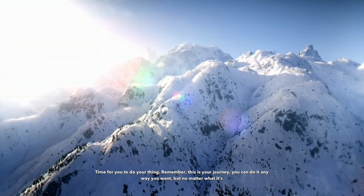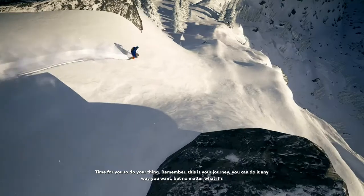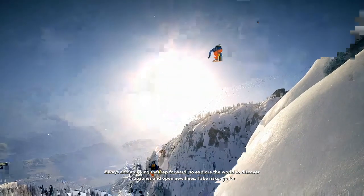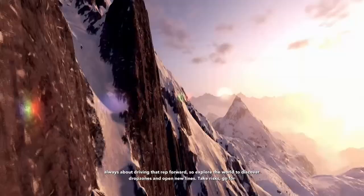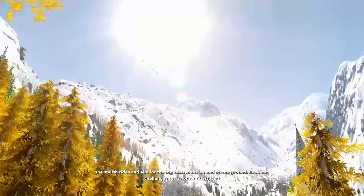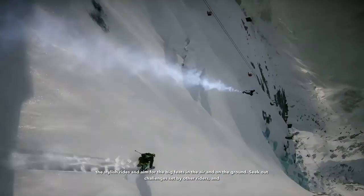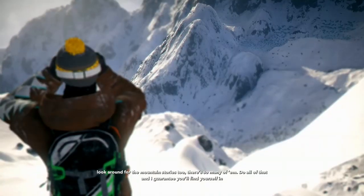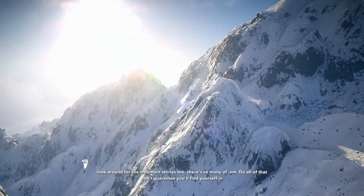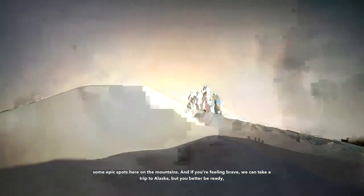Time for you to do your thing. Remember, this is your journey. You can do it any way you want, but no matter what, it's always about driving that urge to explore, to discover drop zones and open new lines. Take risks, go for the stylish rides, and aim for feats in the air and on the ground. Seek out challenges set by other riders and look around for the mountain stories too, there's many of them. Do all of that, and I guarantee you'll find yourself in some epic spots.